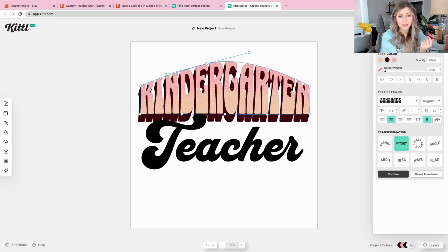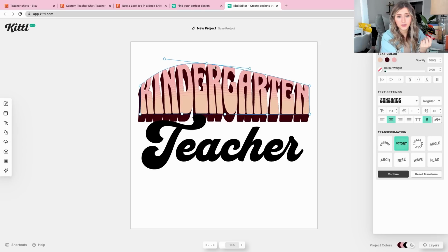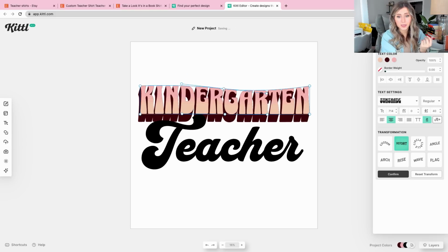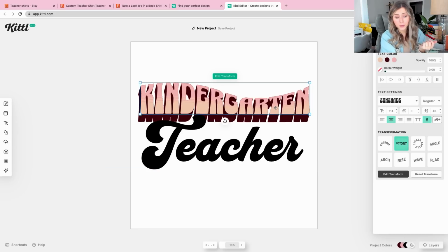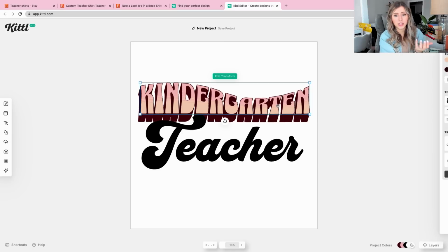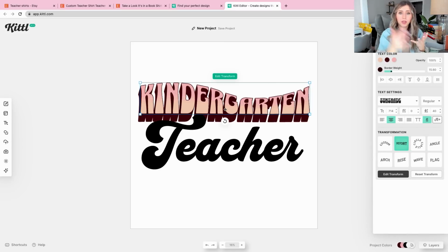So I might take this down, and I feel like this is going to get too chaotic if I keep going this route, but I might do a little bit of that. I think that's kind of cool, what we have going on. We can also add in a slight border to this, so it goes with the shadow. I like adding in a border weight, especially if I'm doing this type of shadow, just so it looks like the shadow is bleeding into everything.